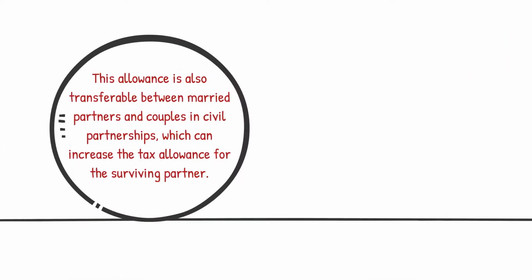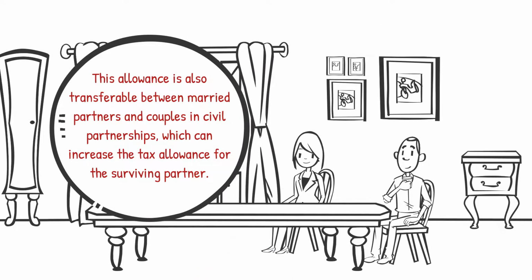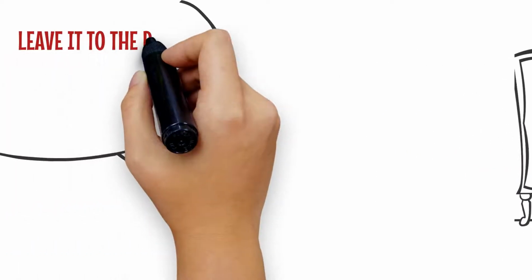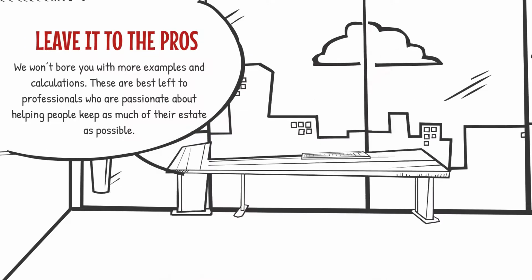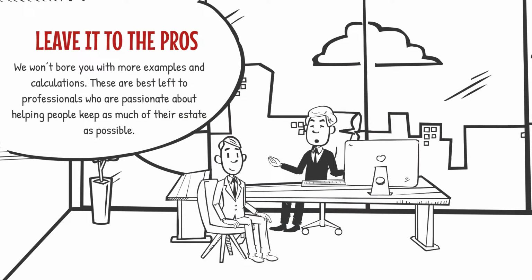This allowance is also transferable between married partners and couples in civil partnerships, which can increase the tax allowance for the surviving partner. We won't bore you with more examples and calculations. These are best left to professionals who are passionate about helping people keep as much of their estate as possible.